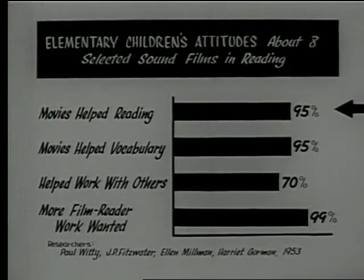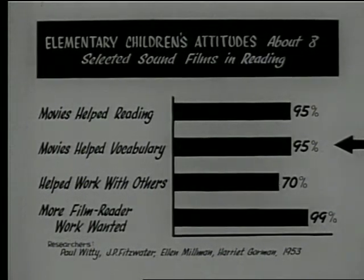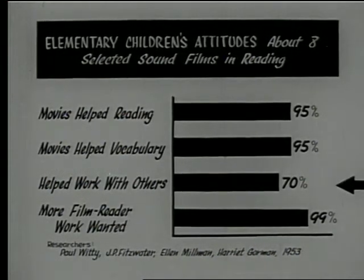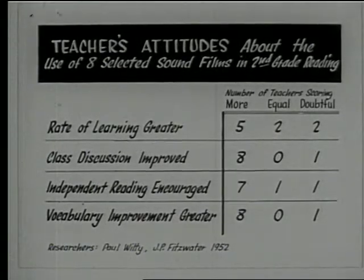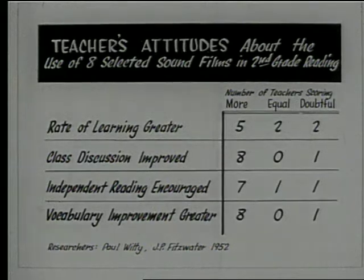In this study, it was revealed that 95% of the children showed improvement in reading. It continued to demonstrate that 95% of the children showed vocabulary improvement, that 70% were able to express more and better ideas during class discussion, and that 99% of the group wanted to continue to learn to read the film experience way. When these findings were checked against the judgment of participating teachers, they reported the children learned to read faster, class discussion improved, independent reading increased, and vocabulary, the key to success in reading, was increased.